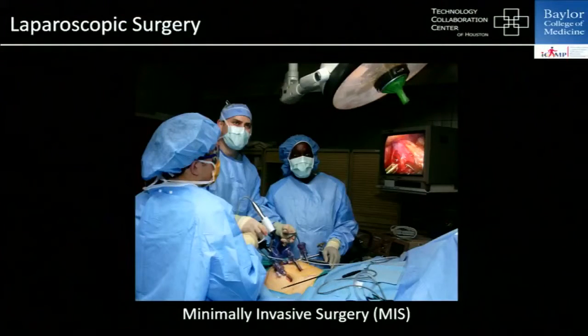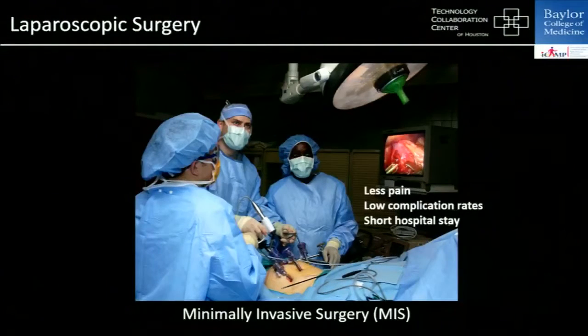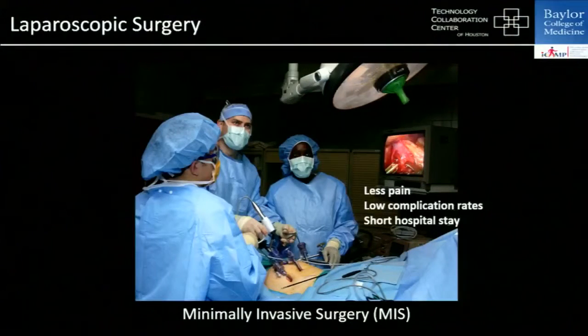During the surgical procedure, as you can see, small incisions are made, and plastic tubes are placed through these incisions. So there are a lot of advantages to the patient, such as lesser pain, lower complication rate, and shorter hospital stay than conventional open surgery. Recently, simulation-based training has gained popularity for the education of surgical residents. Laparoscopic surgery is also performed for simulation-based training of residents.